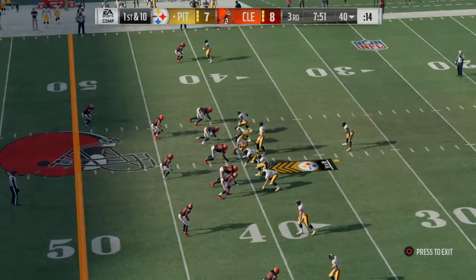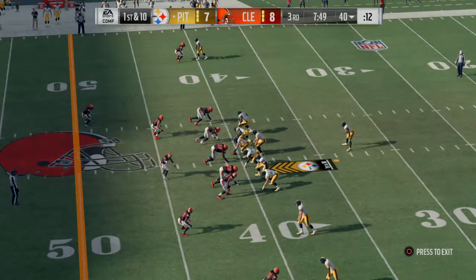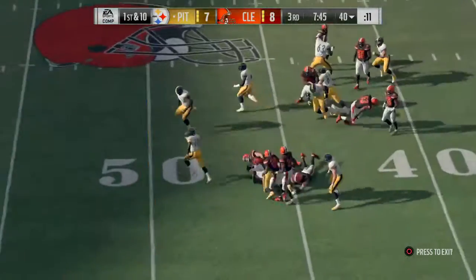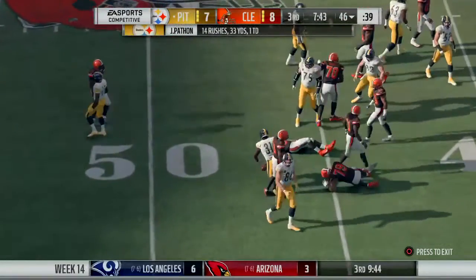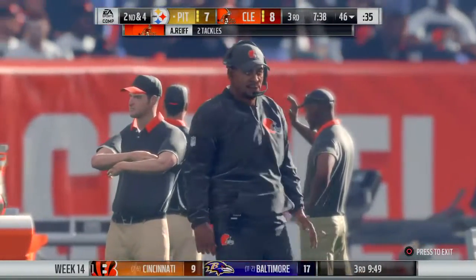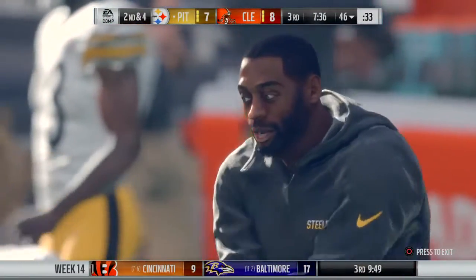All right, here we go. 3-19. Handoff as they run left side. And he takes it past the 45 and down at the 46. He'll get a nice chunk there on the first down run, and it's 2nd and 4.